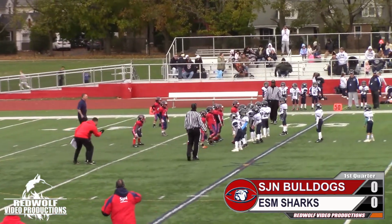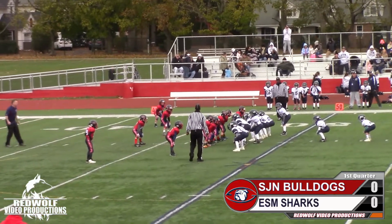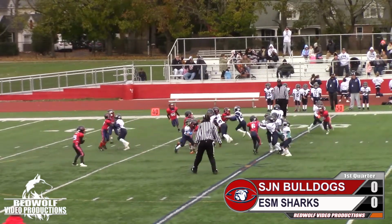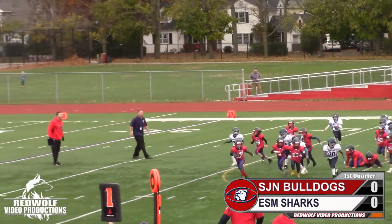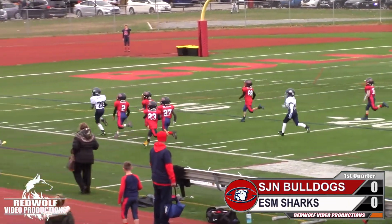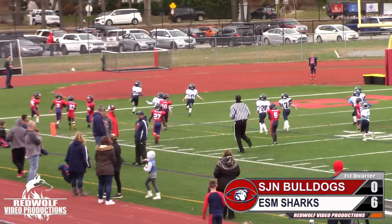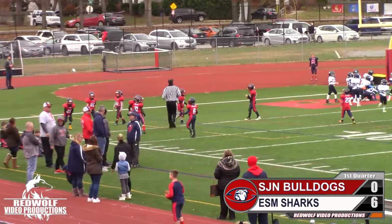Once again, they've got two backs in the backfield with a quarterback settled in under center. Both ends are in tight. Quarterback hands off to a sweeping end, number 80, who is wrapped up and breaks some tackles. He's off to the races. And I don't think anybody's going to get him. He's into the end zone for an early 6 points here in the first quarter. Eastport South Manor up 6-0.